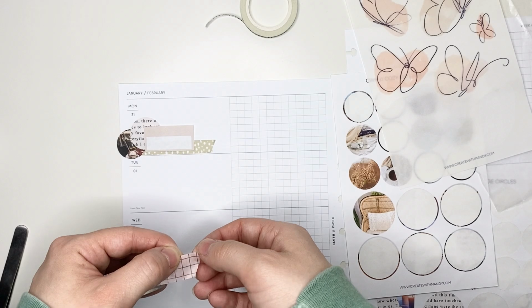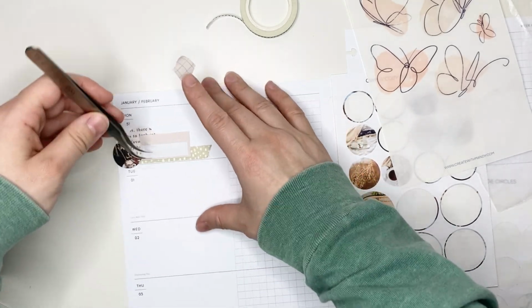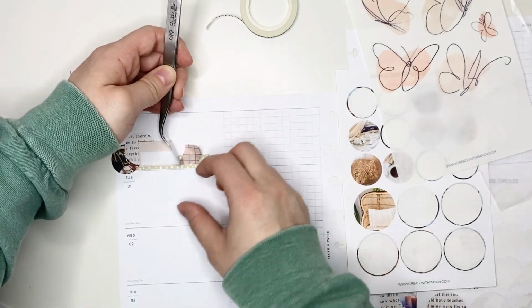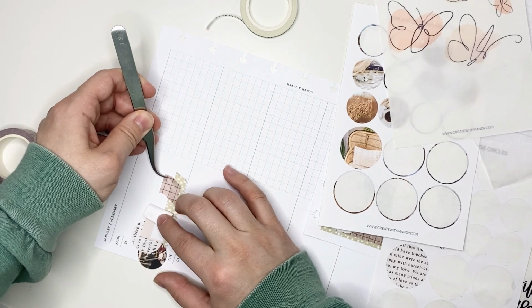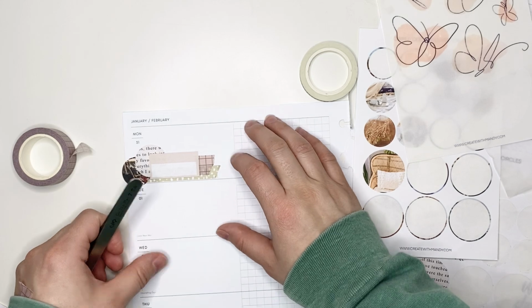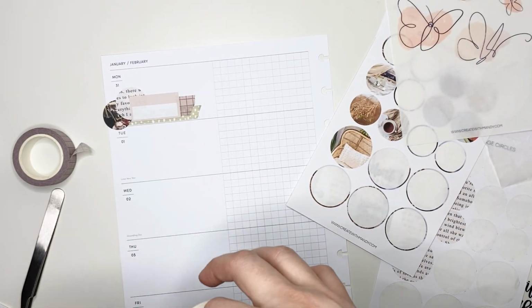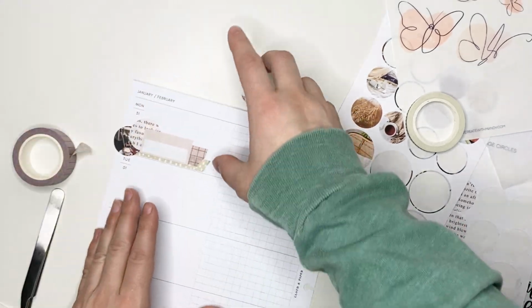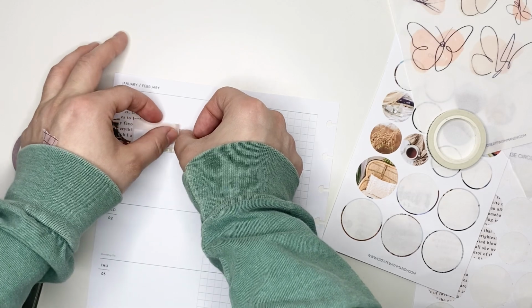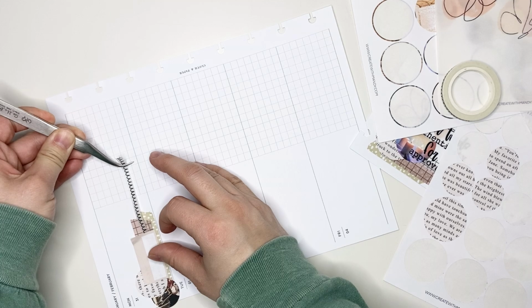I am going to lay down this box sticker, and then I did decide to put a little tiny bit of this pink grid washi down as well. So I'm just laying that down so that it'll tuck under that box sticker. I do have this really thin washi here that I really love and just had an itch to use in this week's spread, so I'm laying it down.